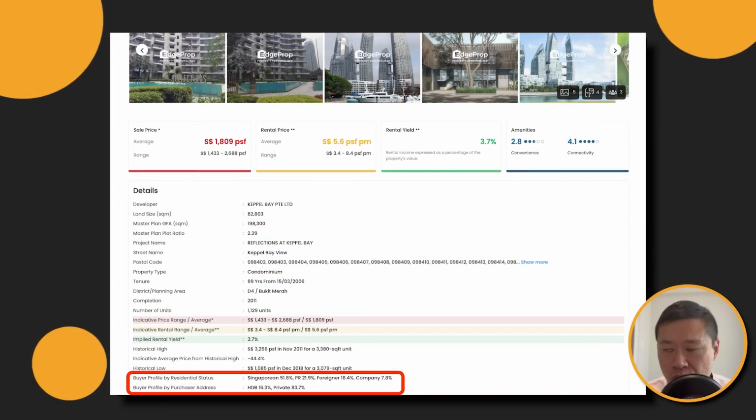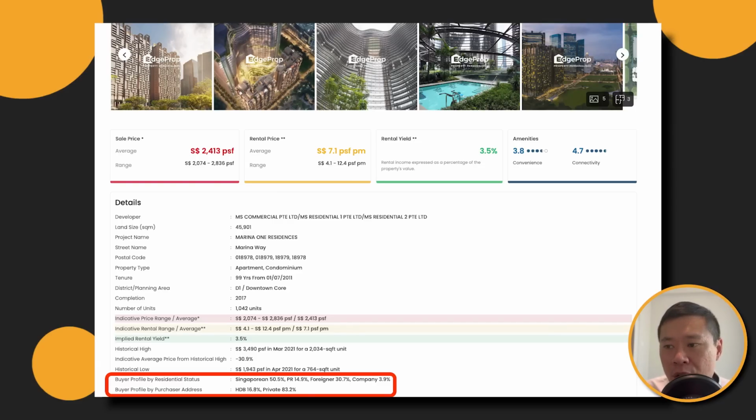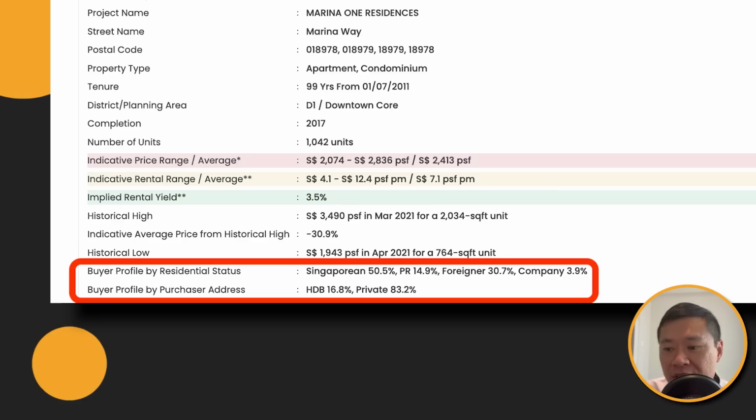I think there's data to suggest that Singaporeans are not looking at these properties first, because if we see for Reflections at Keppel Bay, only half is owned by Singaporeans, and the buyer profile is almost entirely from people who are staying in private residences. Then what about for Marina One Residences? You would see even less ownership by Singaporeans, and more than 30% are owned by foreigners. Again, the buyer profile by purchaser address has very little from HDB flats.